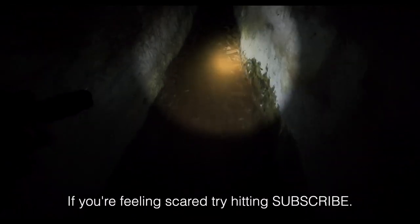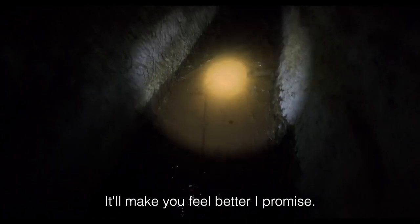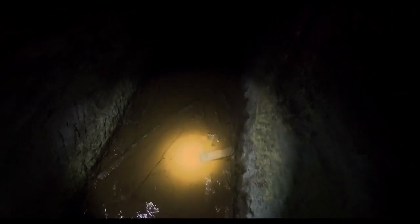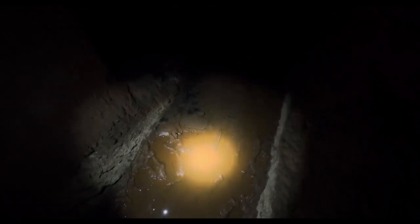Let's see how far we can get before this gets too muddy. I got nightmares in my head. I feel... Oh, man. This is gross. Oh, lovely. Just water, right? That's just some doll's legs, right? Nothing crazy. Oh.